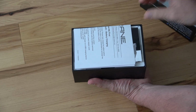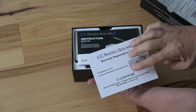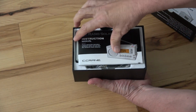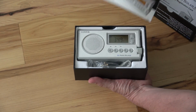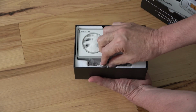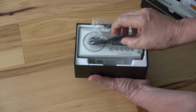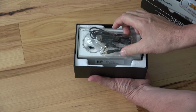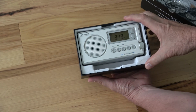Opening the box reveals a one sheet README along with a warranty registration card, and a single language 43-page instruction manual. Also included in the box is a USB charging cable, but no power adapter, an audio line in cable, and a lanyard. Finally, we get to the radio, and it's a beauty.